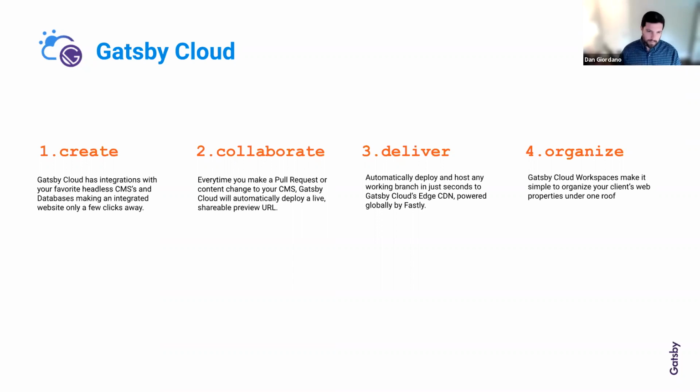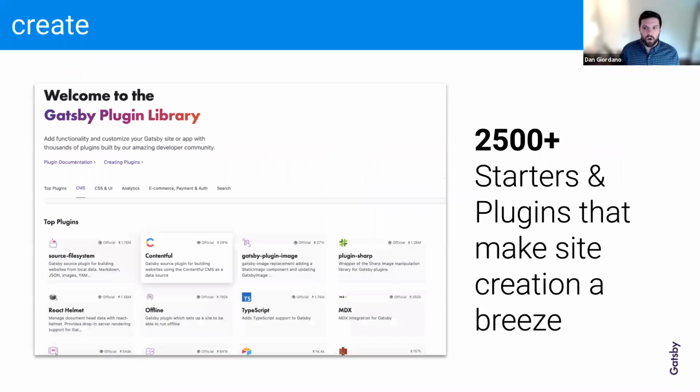Then collaborate: pull requests and preview URLs. That's going to be big to help collaboration between your agency and client. Then delivery of the actual website. We'll talk a little bit about the Edge CDN. And then organization and management, how Gatsby Cloud is set up to help you do that in a more efficient manner.